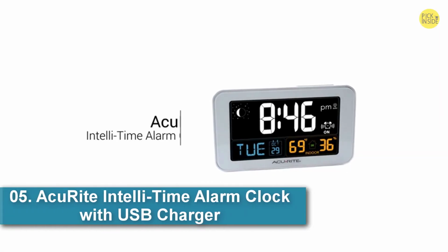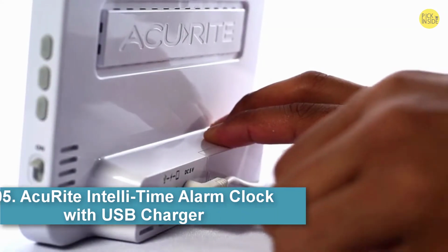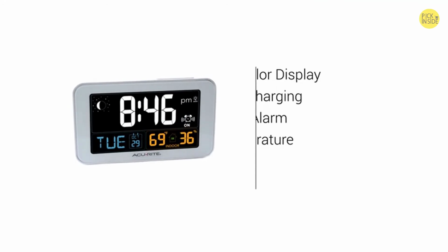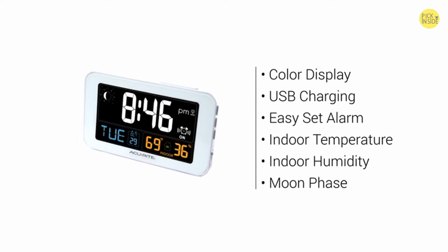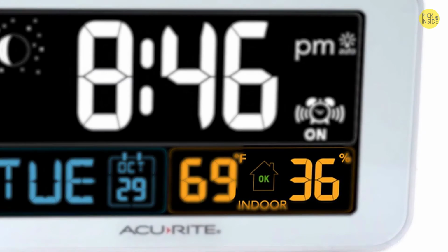Want to wake up on time with a fully charged phone? AcuRite's Intelli-Time alarm clock delivers the time, date, temperature, and more. The illuminated color display includes USB charging capability for compatible smartphones, an easy set alarm, indoor temperature and humidity, and the moon phase. A handy humidity icon lets you know if your home is at a safe and comfortable level.